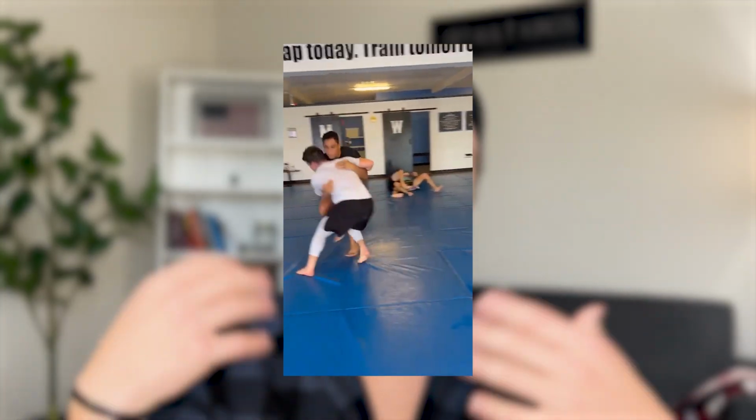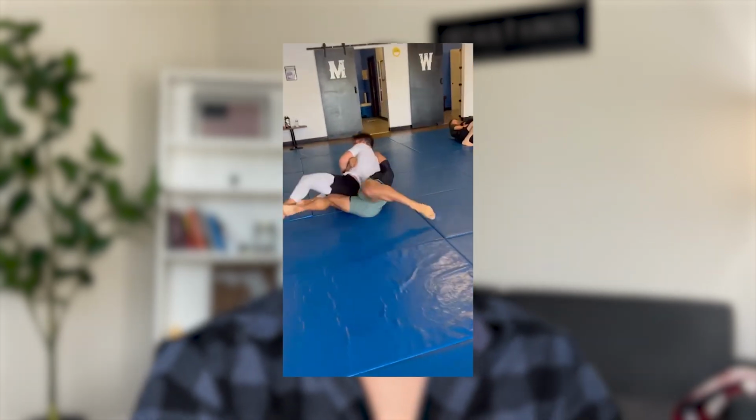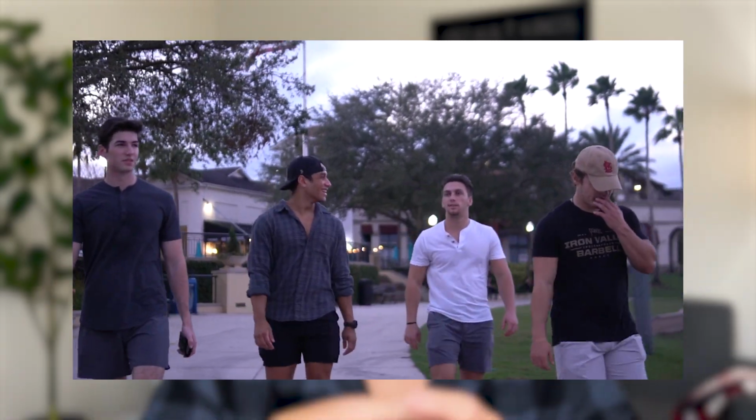I define an active hobby as something active you enjoy and participate in multiple times a week. This of course allows you to get extra activity and increase your heart rate, which will help you burn more calories. But the big caveat here is making sure that you actually enjoy it, because that's how you're going to stick to it long term. This can be as simple as regularly going for walks, or as intense as training something like combat sports.